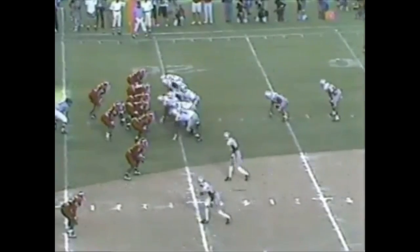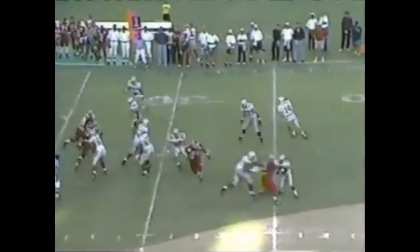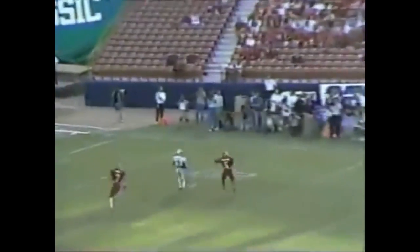Will he be able to run the ball against Fresno State? Right away, Galloway on the reverse. But the Bulldogs actually with pretty good pursuit. It's not that bad for Fresno State. This time they fake the reverse to Chris Sanders, and Hoyne looks deep for Joey Galloway. Open! Gets away and walks into the end zone. Not a second too soon, I might add.